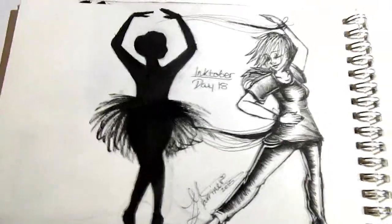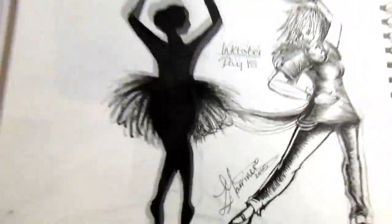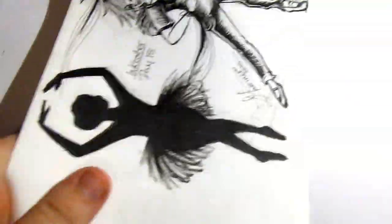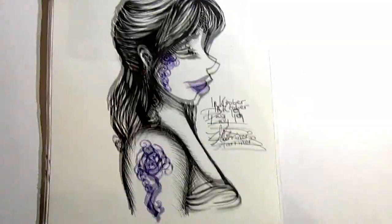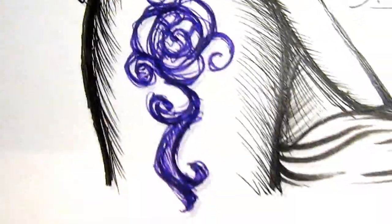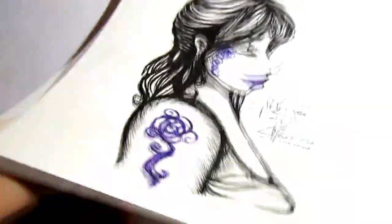Next one is of Thea, the non-canon second child of Loki and Elijah, and she really likes dancing, so she's a dancer, and I really thought that a dancer would be graceful to draw. One of Bethany. I really like this one. Also, you have her genie tattoo mark things. I did those in just my purple biro.